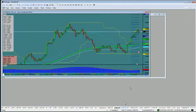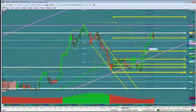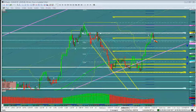Euro Aussie. Euro Aussie is topped out here, it's pulling back. It's got an unsustainable trend. We've got to pull it back a little further, and right now they're not going very low. So what we may see is a sideways move here, and then a break to the upside to the day chart top. 100 pips up here, so don't want to miss that.